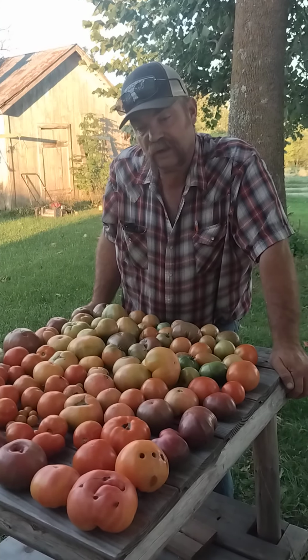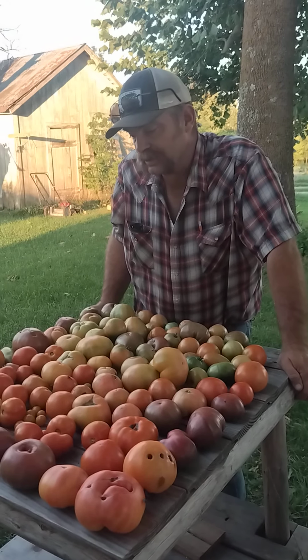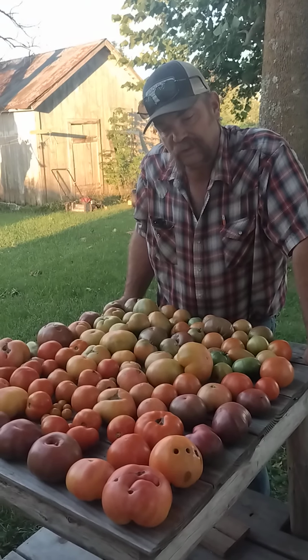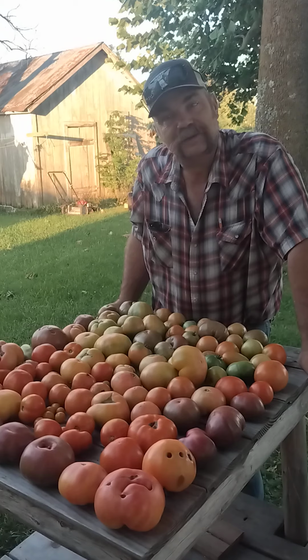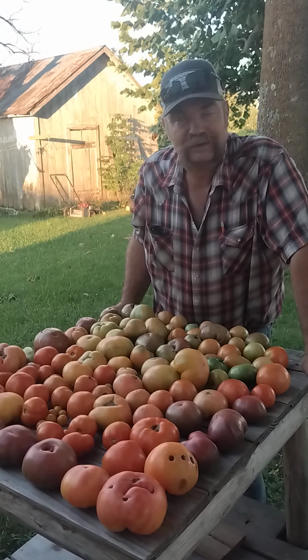Our garden's doing great. The tomatoes are amazing. And we wanted to share with you guys this beautiful table of tomatoes we've got going here. So we've been processing tomatoes every evening and picking tomatoes every evening.